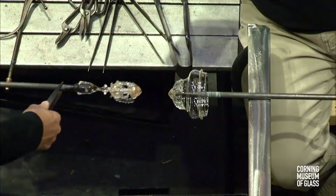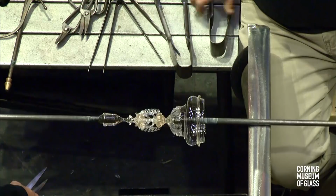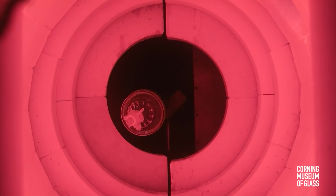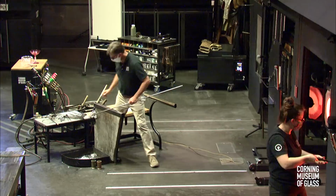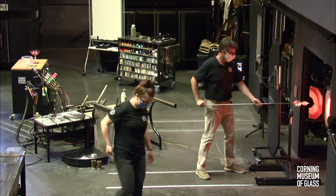So they just added those little hot bits of glass so they could stick this to the top of the lid. Hot glass is very sticky when it's hot. A light tap, and that pops right off. Okay, so again, we just did the joint that transitions the finial from the top. And now Jeff just has to add one finishing touch, a tiny little dab of glass to the very top.